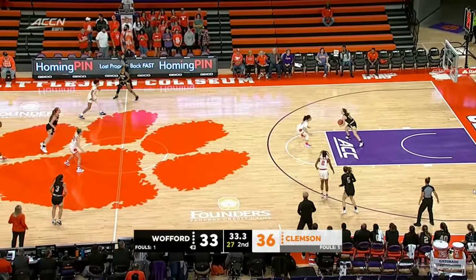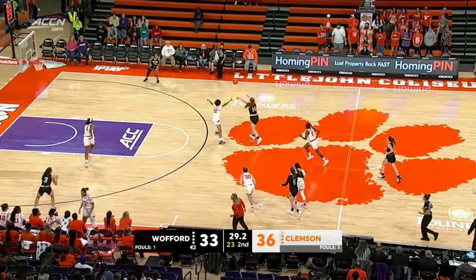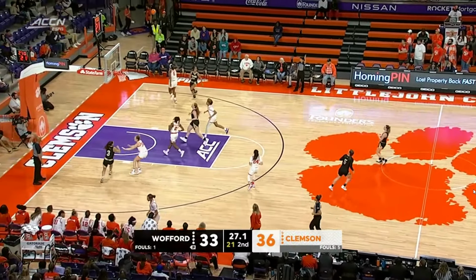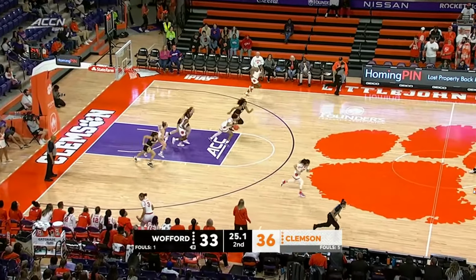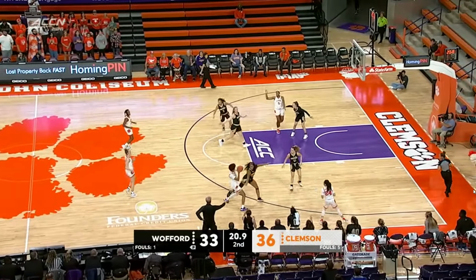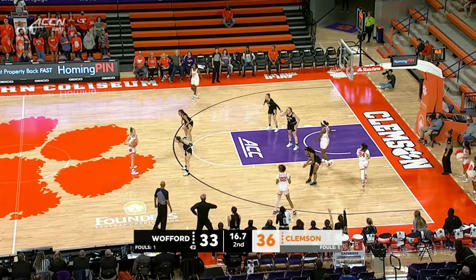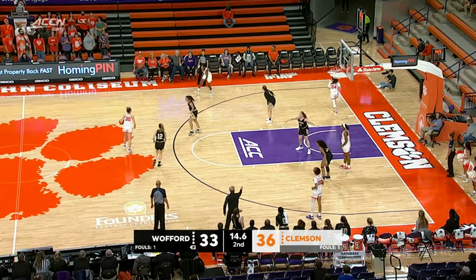Rose gives it off to Matthews, right back to Rose. Here comes pressure. Good ball moving in the forecourt, and they find a wide open Carmen for 3. No. Whitehorn. That might not be a bad play right there. Hold for the last shot. And Clemson can play for the final shot if they want.